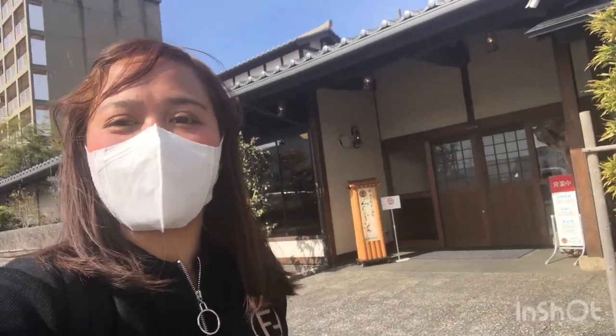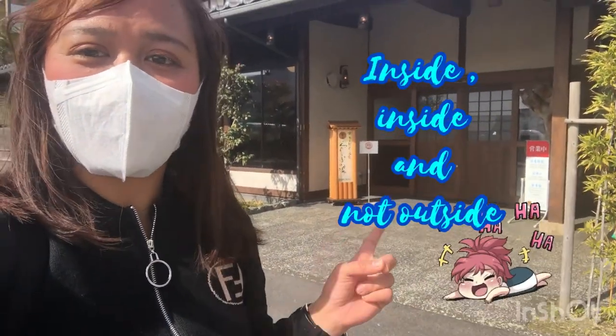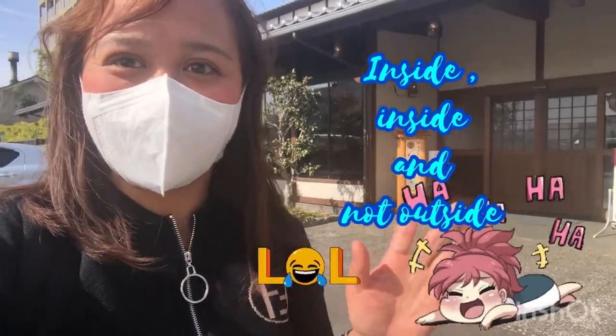We are here at the onsen near Izumo Station in Shimane. So let's go inside and I'm gonna show you what's inside, okay?